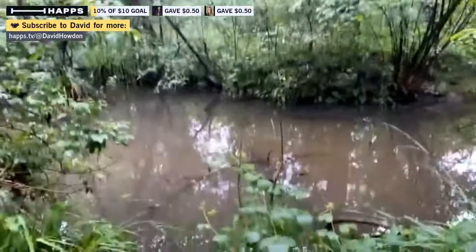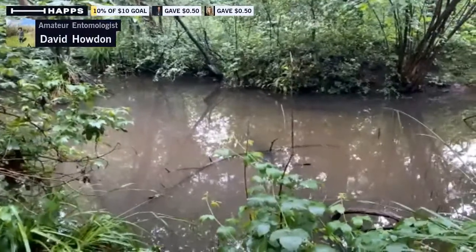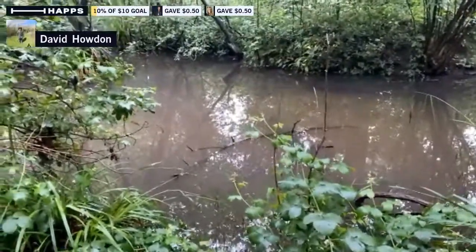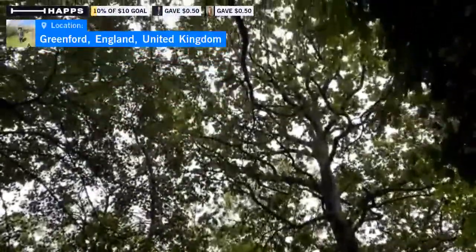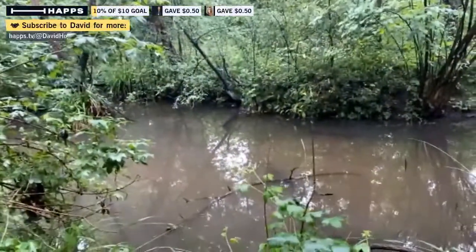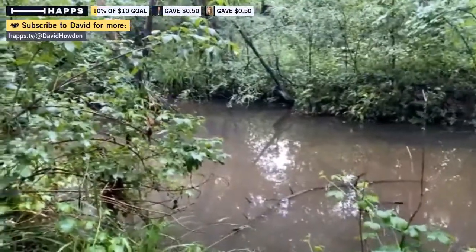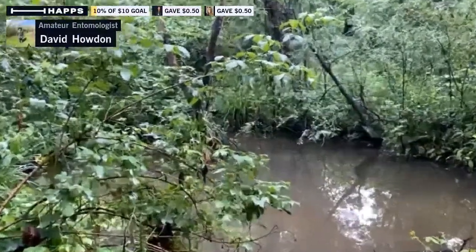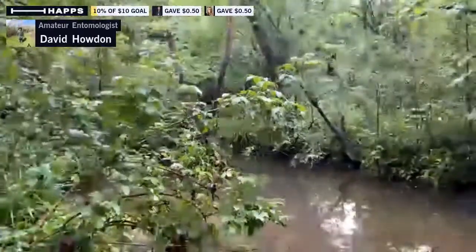But you can see here quite a lot of water in here. Because the water's been flowing in, somewhat muddy, quite a bit of suspended sediment in it. And really, if you look up, you can see there's a lot of shading and a lot of cover over this pond. Which does affect what's in here. It does mean there isn't much. There's a little bit of sort of reedy vegetation at the far side there that you might be able to see if I zoom in. But certainly not vast amounts of it.